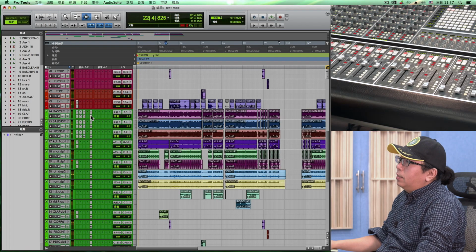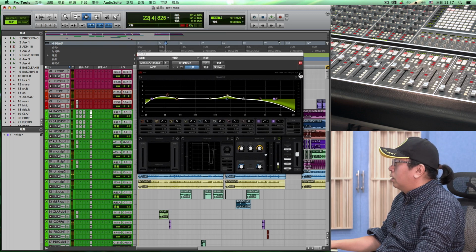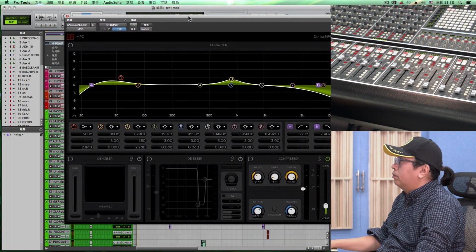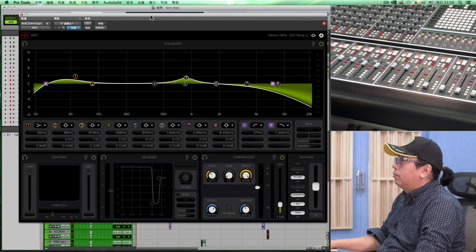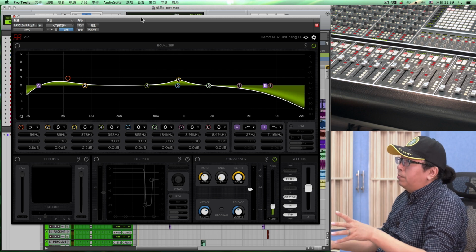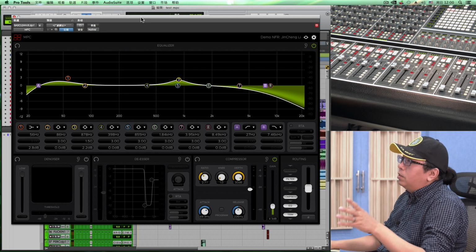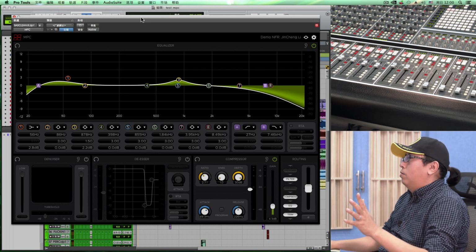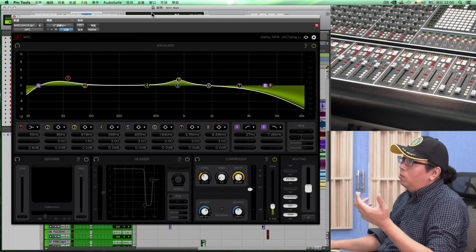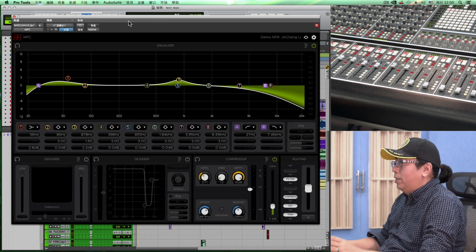Okay, first, let's see what this plugin looks like. I'll zoom it in. As a plugin, it surprises me in some ways. First, its price is $1,500 US. Wow, it's the same price as some mixing hardware. I have to say it's maybe the most expensive plugin in history.